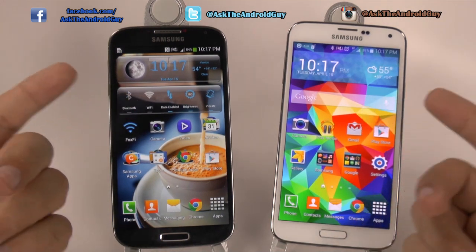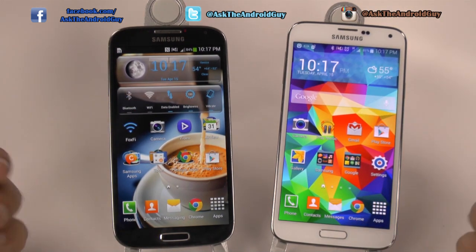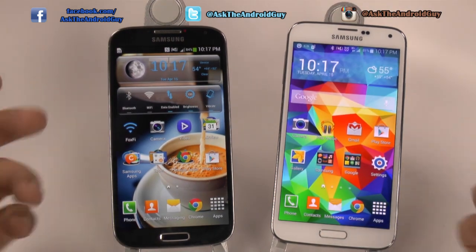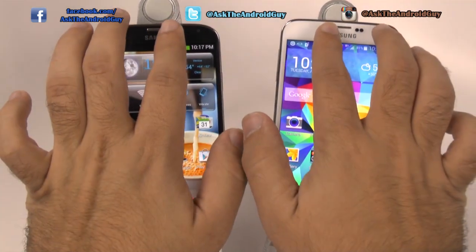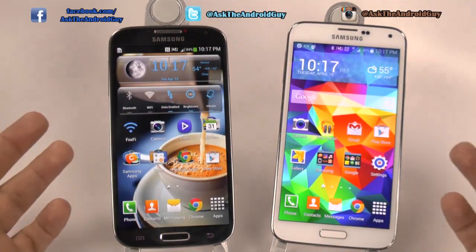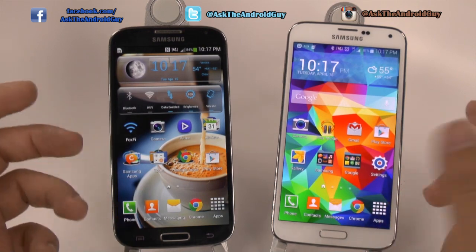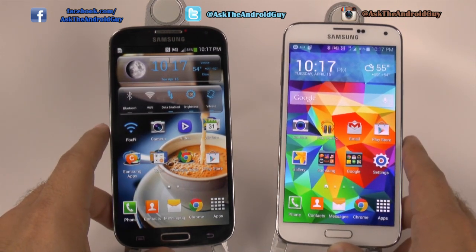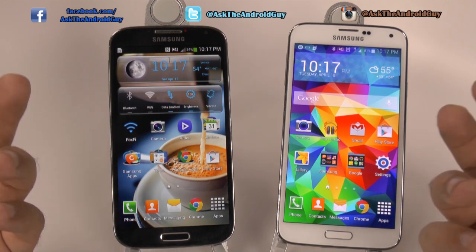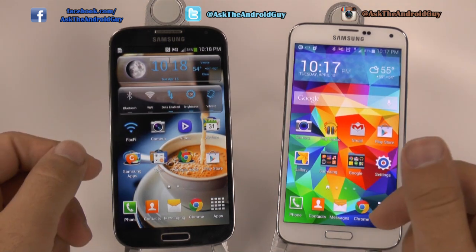Even things like having the main part saying, "Okay, Google," and being able to activate your voice commands. Really little touches like this, as well as a much cleaner looking UI, really bring to light why the S5 is going to give you a better experience. Everything has been revamped, and everything is a cleaner style and a cleaner look.